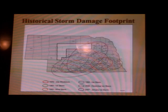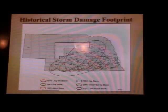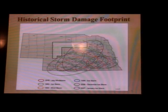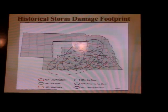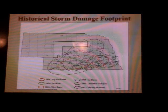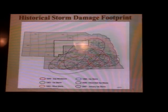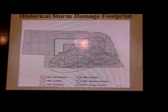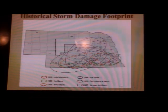Storm damage footprint. We talked about reliability, and I said I was going to talk about storm damage footprint. As you can look at the different windstorms and ice storms that we've suffered on our system, this footprint has really been southeast of a line that cuts from the McCook area up into the, that's probably where your ranch is maybe. Is that east of you? Yeah, that's east of me. East of you, so that's probably the Bloomfield area. East and south. So that's been our experience.